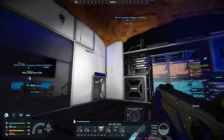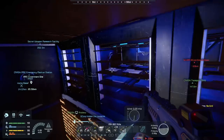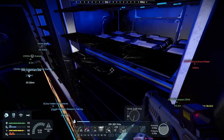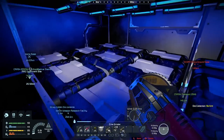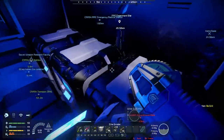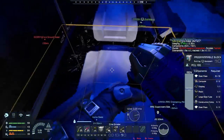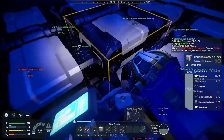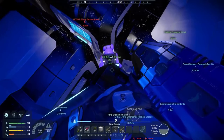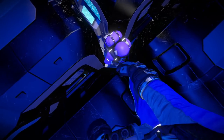Okay, well, I'd say this was a worthwhile fight. Yeah, it looks like we've cleaned it out. And also behind here, there's a whole bunch of programmable blocks. What is this? Some sort of server room? Yeah, the little hidden server room. Oh well, you're stuck down there now. Yep, I'm one with the servers.